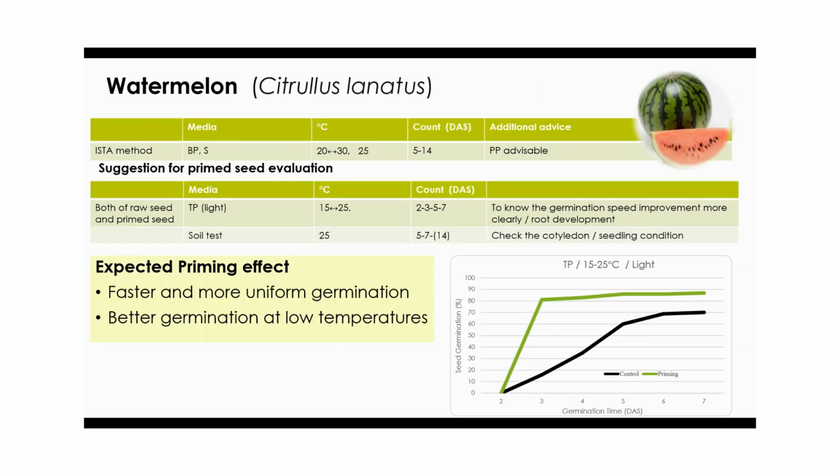Next is watermelon. Such a tropical crop can germinate very fast at higher temperature conditions. However, in lower temperature conditions, germination gets slower and in some cases germination decrease happens. If priming can improve the germination at lower temperature conditions, it is very beneficial in the seed industry.